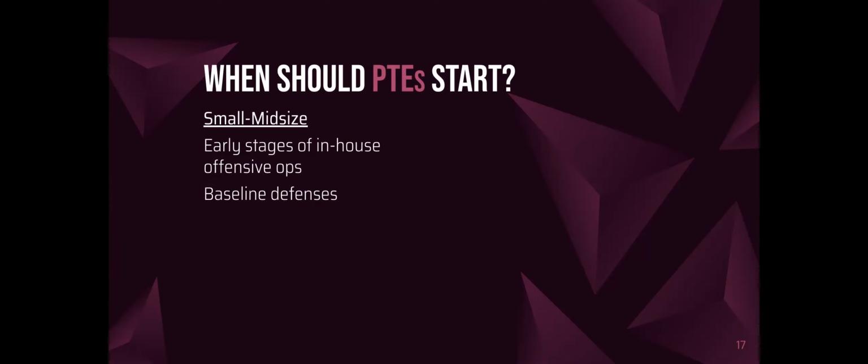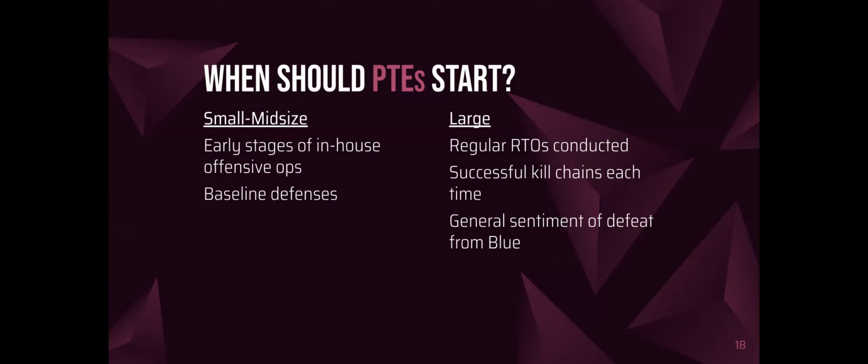But for larger organizations, generally this is going to start because you've already got really sophisticated in-house offensive operations off the ground. Maybe you have a red team or a pen tester, and they are killing it. They're getting to their objectives every time.